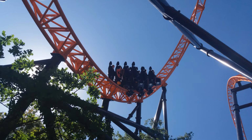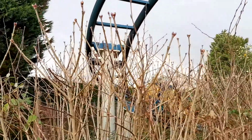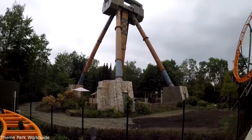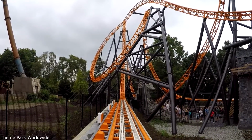So let's start comparing them. I will split this into 3 parts: ride experience, theming, and technical stuff. Let's start with the ride experience. On Anubis, when you exit the station, you take a right hand turn into the launch. On Fury, when you exit the station, you go on a turntable that sets you in the direction you chose, so either forwards or backwards. Then you start with the triple launch.